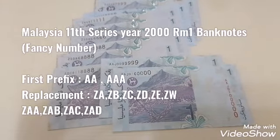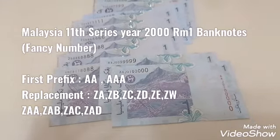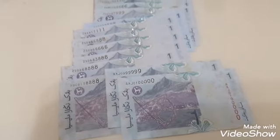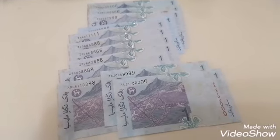Hi guys, today I'm sharing with you the 11th series of Malaysia banknotes. This is the 1 ringgit. Today I'm sharing with you the 1 ringgit banknotes.